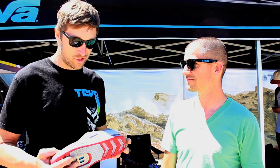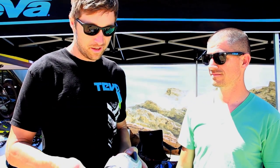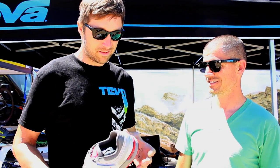One of the cool things about this shoe is it has a lot of styling cues from the Lynx, which was a flat-soled shoe that we introduced a couple years ago. But this is completely built from the ground up to fit like a cycling shoe. So it might look like that on the outside a little bit, but it's a slimmer toe box, heel stabilizer, so this thing is made to get the pedal power to the ground.